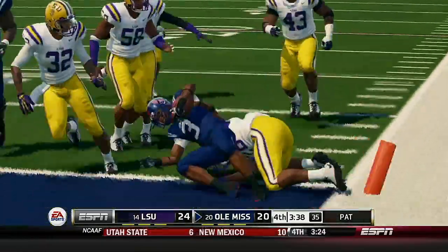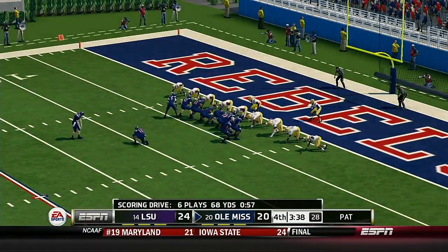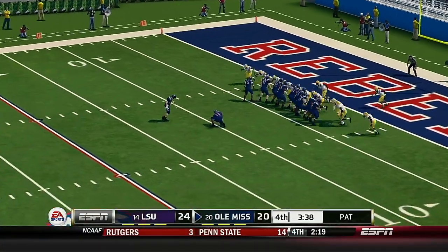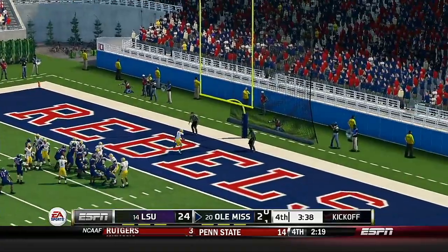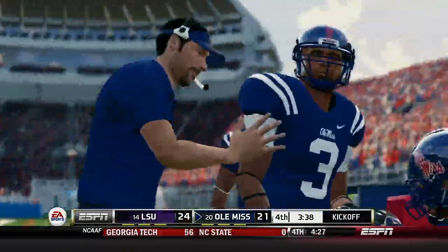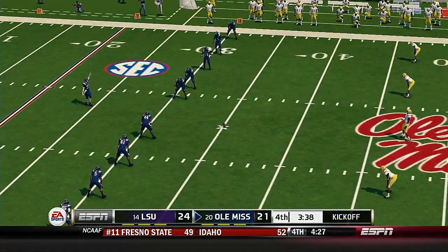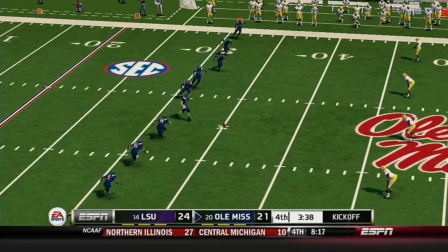Good play call here by the offensive coordinator. He realizes when you get down into the red zone and you have a halfback like this, just give him the ball and let him find his way into the end zone. Here's the extra point to draw within 3 points. He splits the uprights with the extra point. A six-play, 71-yard drive, and they add 7 points to the scoreboard.